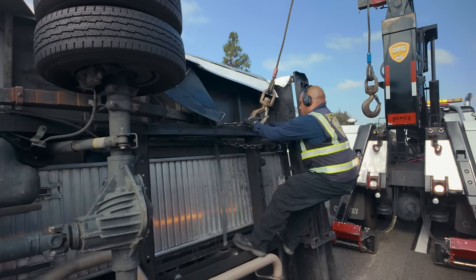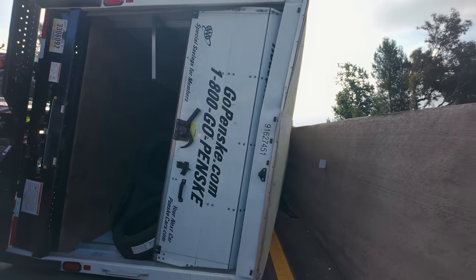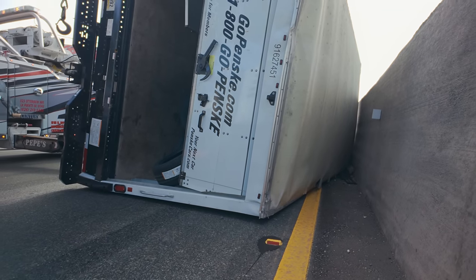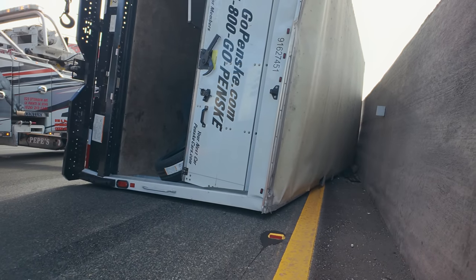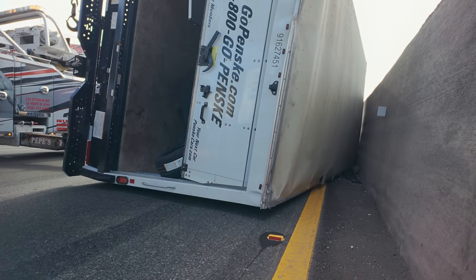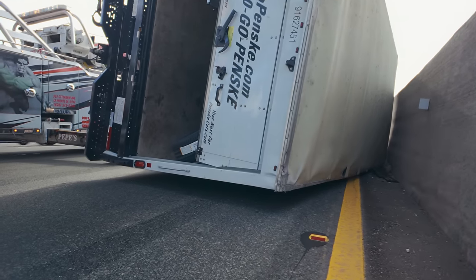Good. Now we're gonna go up just a little bit on the cable. I wanna see what it does. I need that to come up without breaking to get a strap underneath. Oh my God, that's beautiful. That's beautiful. Hold it there, Ricardo.